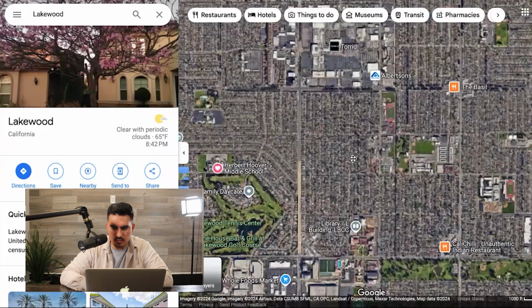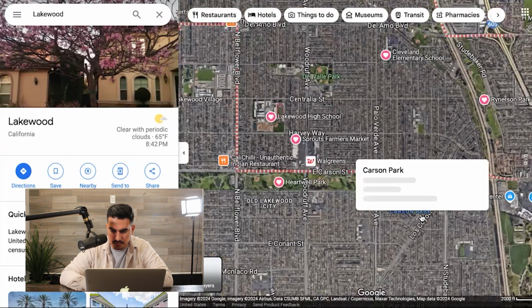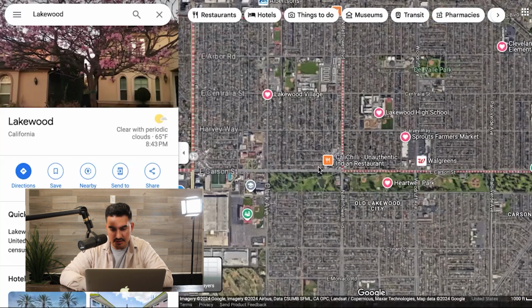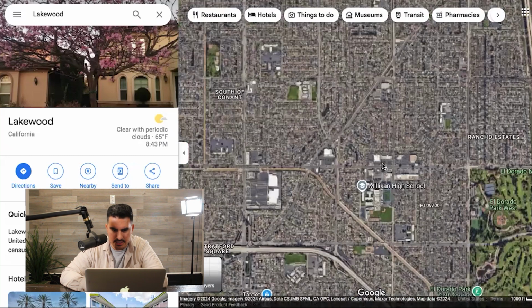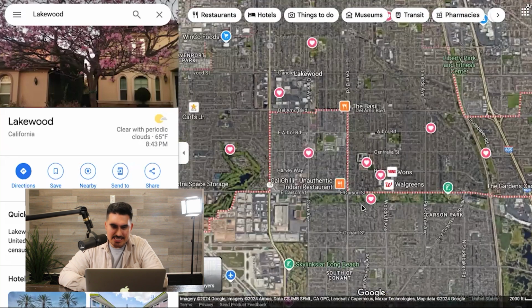Another neighborhood, which is not a part of Lakewood, is Carson Park. It's on the border, actually in Long Beach and Lakewood. That's also another nice neighborhood, old Lakewood City. Lakewood Village, like I mentioned, is also Long Beach, but you get a lot of mixing between Long Beach and Lakewood. A lot of families end up transitioning from Long Beach into Lakewood, or sometimes Lakewood into Long Beach, like the Los Alamitos area, or this area near El Dorado, Los Altos. So that's just something to think about.